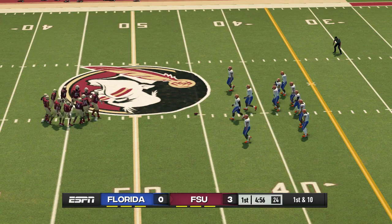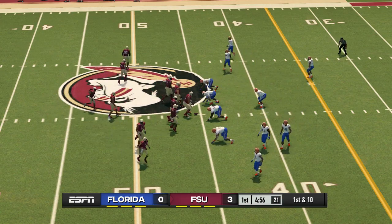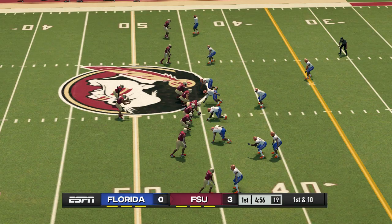Just about ready to call the first play of this drive. They were able to pick up a field goal on their last possession. Florida State holds a field goal lead.